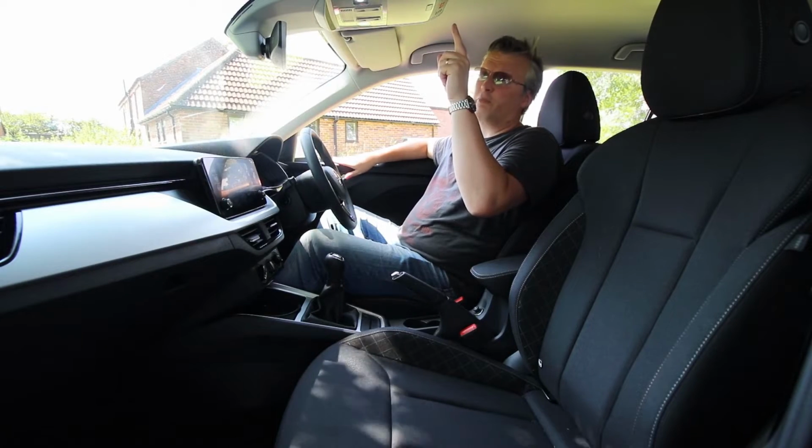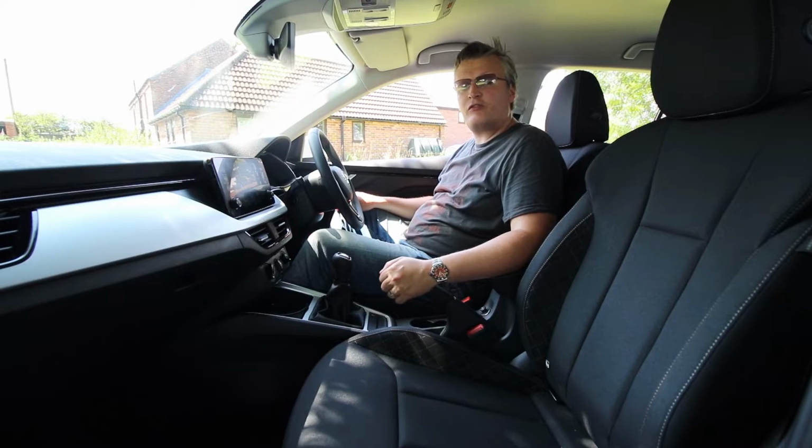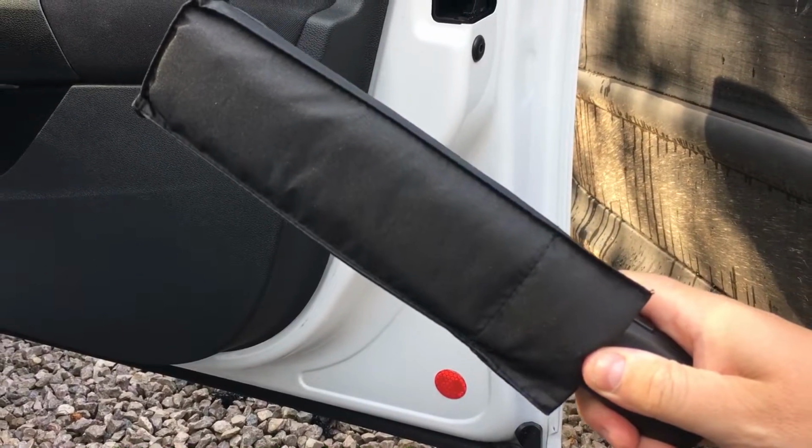And up here you've got proactive services. Our model also has start engine stop. And this being a Skoda, who can forget those little additions? Sunglasses holder up here, and if I open the door, you'll also find an umbrella.